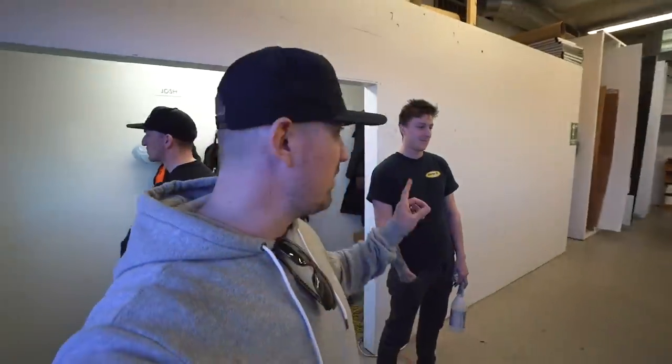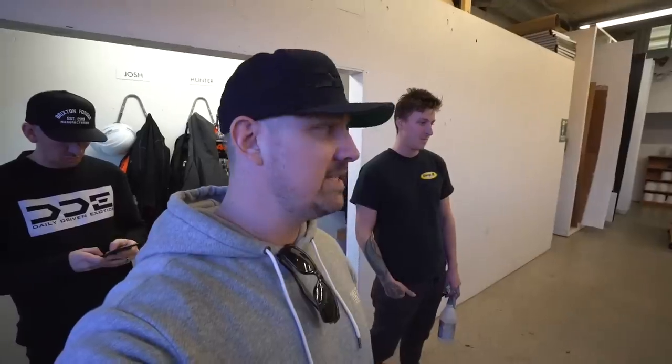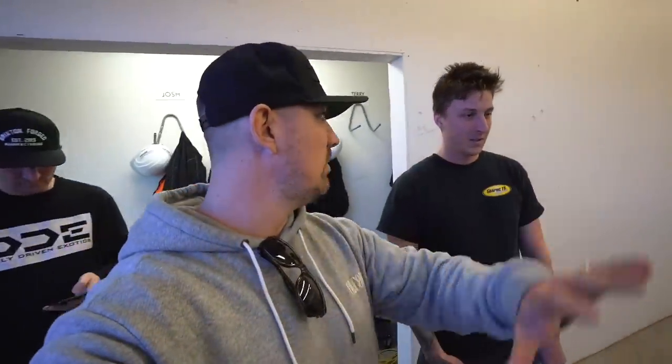Just standing here admiring Hunter's efforts here on the side of this Tomahawk TRD edition from Silver Arrow that he got a job to do these designs on. He was saying how hard this is because it's, what's it considered? The one, like one sheet?